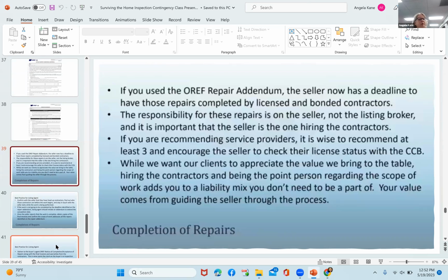So if you use the OREF repair addendum, the seller has a deadline to have those repairs completed by licensed and bonded contractors. You can also write in there that the seller will complete XYZ repair themselves without using a licensed and bonded contractor. If the seller works for an HVAC company, I think that he's probably perfectly qualified to replace the filters and clean the furnace. But that's a decision that your buyer needs to make. You don't make it for them.